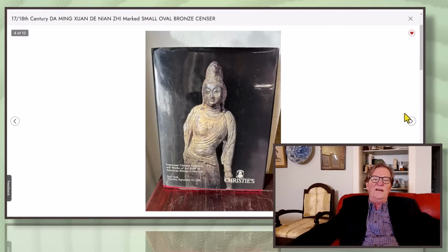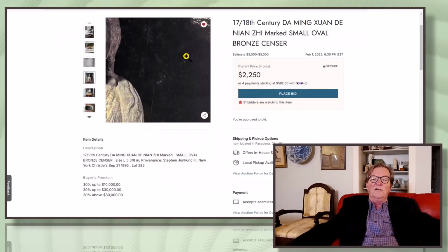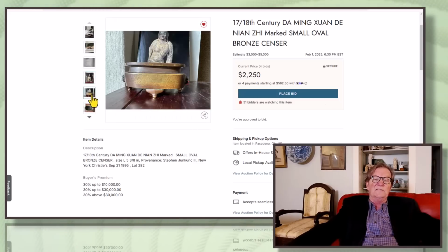He did a lot of work for the government during the war. And I think he was highly successful, and he bought a lot of art, and he had a very, very good eye. All right, that's the catalog of the Jungkook sale. One of the Jungkook sales. There've been many, many, many Stephen Jungkook sales, and it's all good stuff.